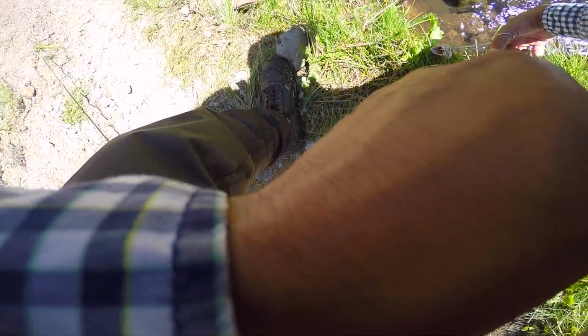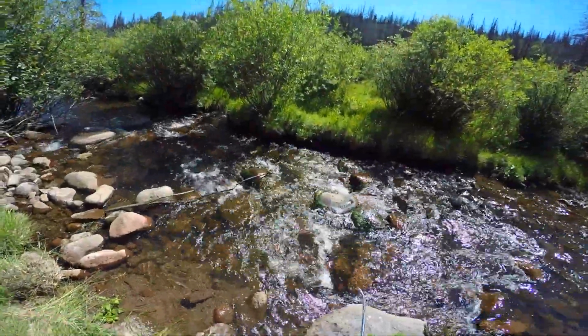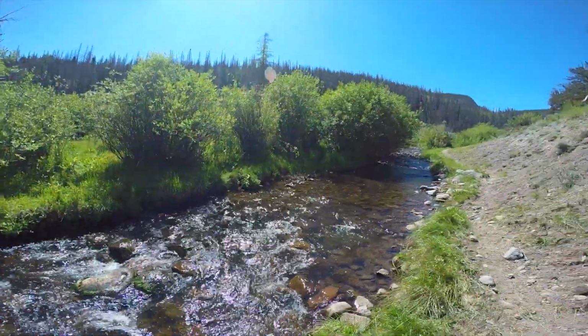This being the first time ever fishing this stream, I was really excited to see this many fish feeding here. I didn't see another fisherman all day. I hardly saw any boot marks, and this is the type of fishing I like to do.